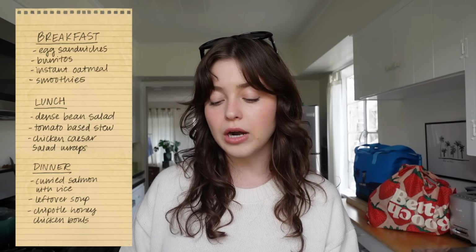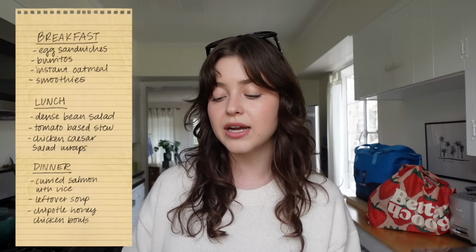We just went to the grocery store and I always go in with a list because anytime I go to the grocery store with just vibes, I end up buying way too much food and things that don't necessarily go together. This week for breakfast, I think we're gonna have breakfast sandwiches, breakfast burritos, definitely oatmeal, scrambled eggs, simple things.